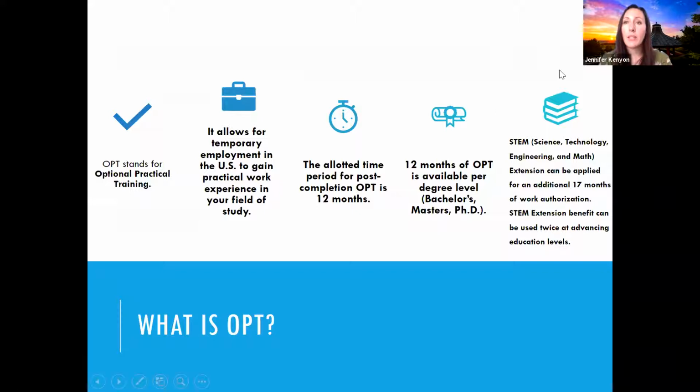And then there is a STEM extension. STEM stands for Science, Technology, Engineering, and Math. The STEM extension actually grants you an extra 24 months. I've written here 17 months, that's outdated. 24 months of work authorization, and that can be used twice at different education levels. So let's say you do a STEM degree at the bachelor's level, you can do it once. After your master's degree, you could do it again, but you wouldn't get a third one. So it's a little bit more limited.